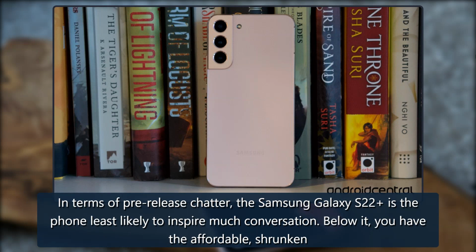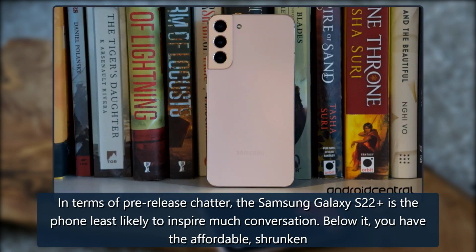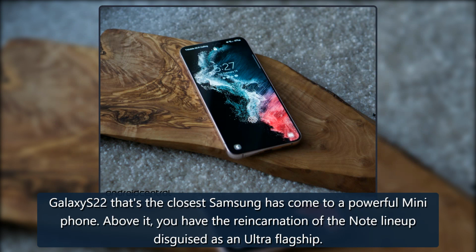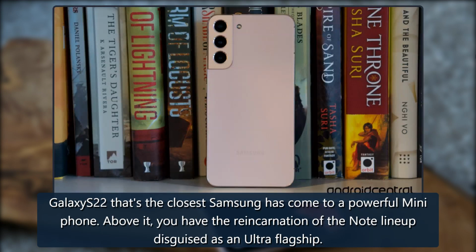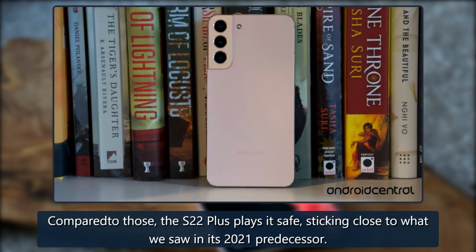In terms of pre-release chatter, the Samsung Galaxy S22 Plus is the phone least likely to inspire much conversation. Below it you have the affordable, shrunken Galaxy S22. That's the closest Samsung has come to a powerful mini phone. Above it you have the reincarnation of the Note lineup disguised as an ultra flagship. Compared to those, the S22 Plus plays it safe, sticking close to what we saw in its 2021 predecessor.